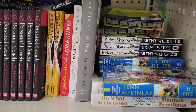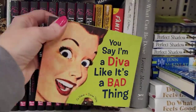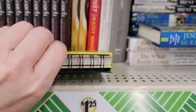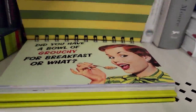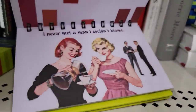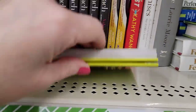They have some new books, so I thought I would scan through these fairly quickly for you. This one had me laughing. Okay, I couldn't do it with one hand, so I had to put my phone down for a sec. There we go. I was going through these and just laughing. And this retailed for $12.99, so you might want to keep an eye out for that.